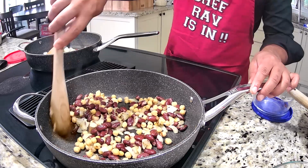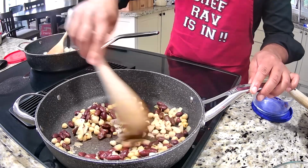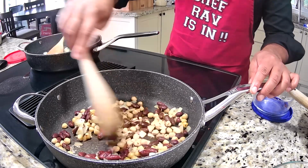Do you prefer dried or canned? Growing up, we used to soak our beans the night before and cook them in a pressure cooker. So that's how we used to cook our beans.